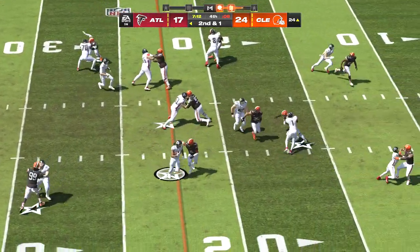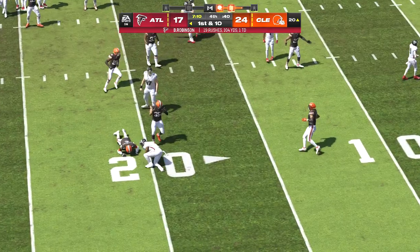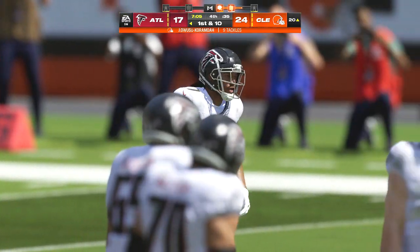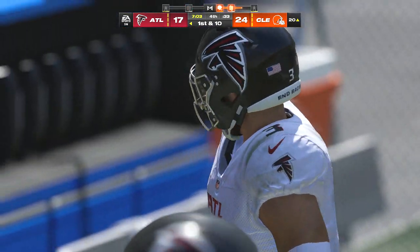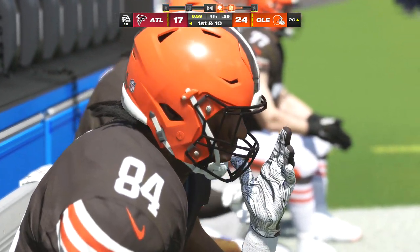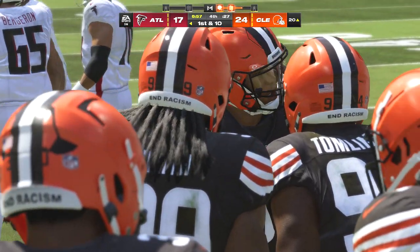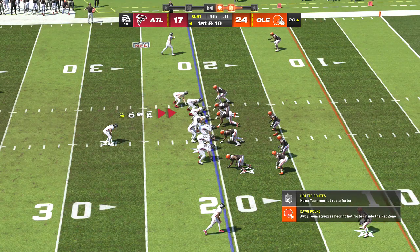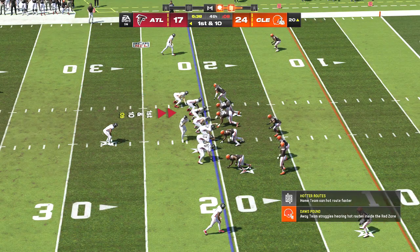Out of the gun, they give to Robinson. And he's able to get it to the edge of the red zone at the 20-yard line. They'll get 3 as the drive continues. It's a first down. Well, partner, I haven't seen a vote for most popular player on the team. This guy's got to get a lot of votes. He does not care, does he? Totally unselfish, physical runner, doesn't worry about yardage, just keeps moving the chains, being a team player.